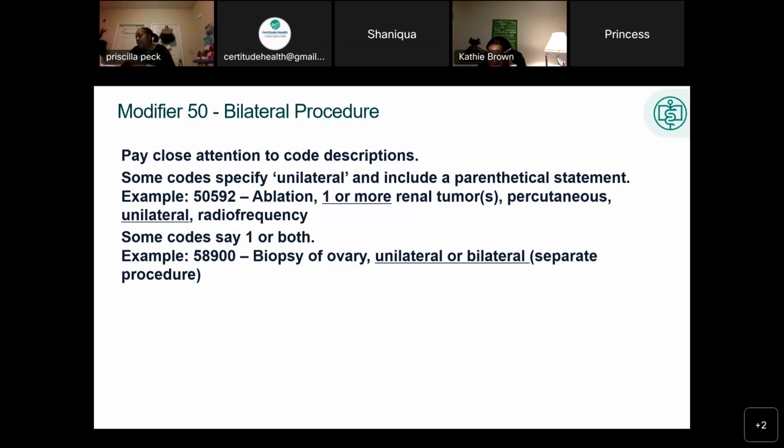I had to go back and find excess. And notice they did it on the left and on the right. Left and the right. So that is bilateral, right? Yes, bilateral. Okay. At modifier 50.